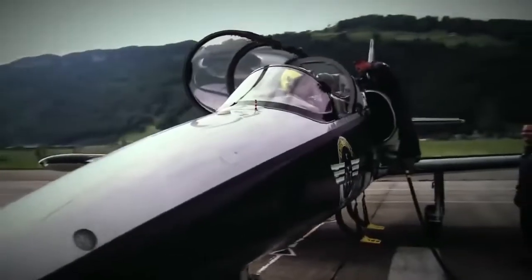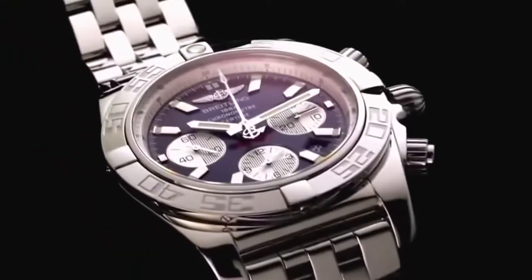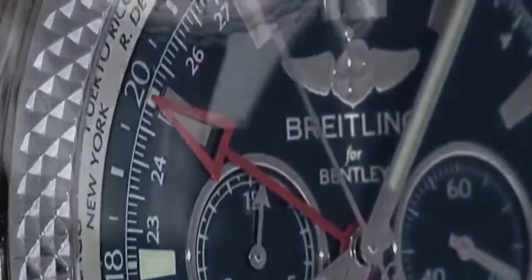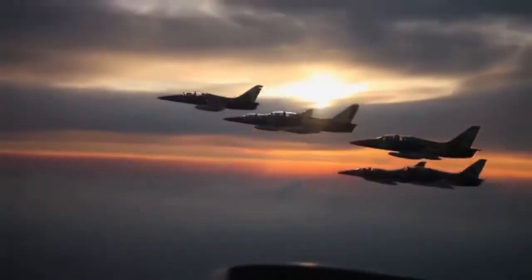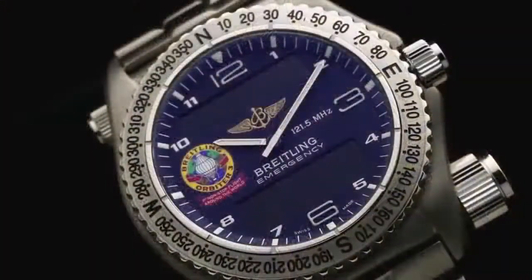Precision, accuracy, strength. The key characteristics of great aviators, great flying machines, and the world's finest timepieces. And no luxury watch manufacturer better represents this unbreakable bond than over 125-year-old Swiss legend, Breitling.